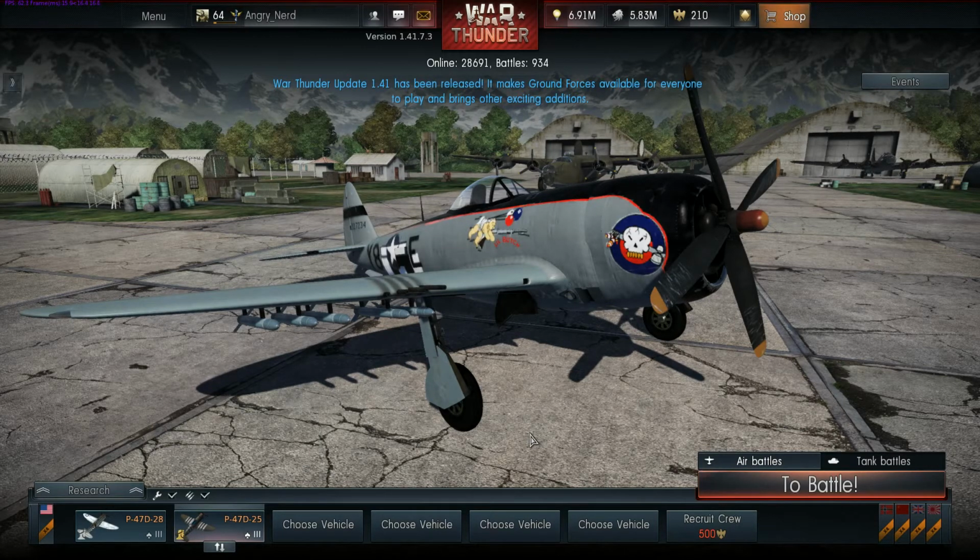So I find that I do not like this aircraft quite as much as I like the F6F Hellcat. The F6F is a little more maneuverable than the P-47 is, and carries almost as much weaponry as the P-47. But if utilized correctly, the P-47 can be a very effective and deadly aircraft.